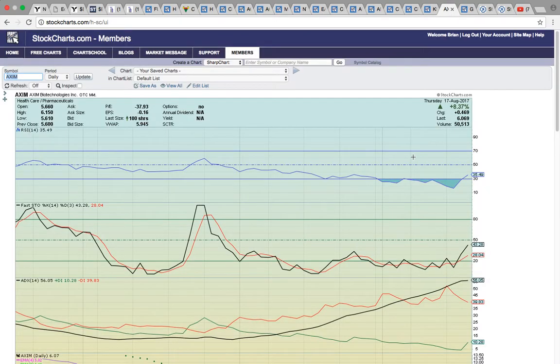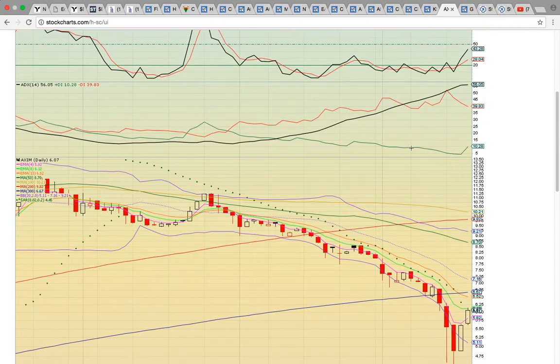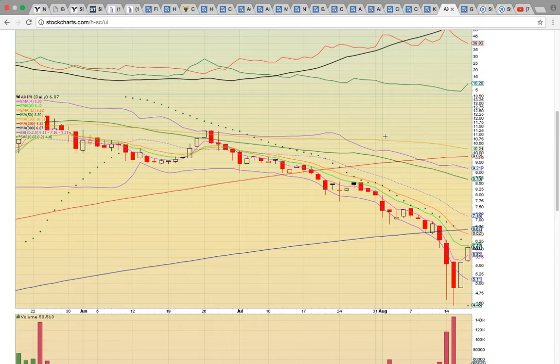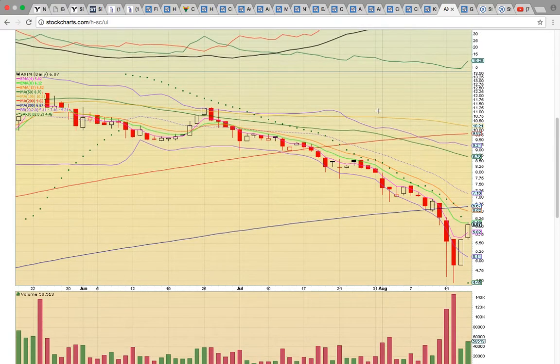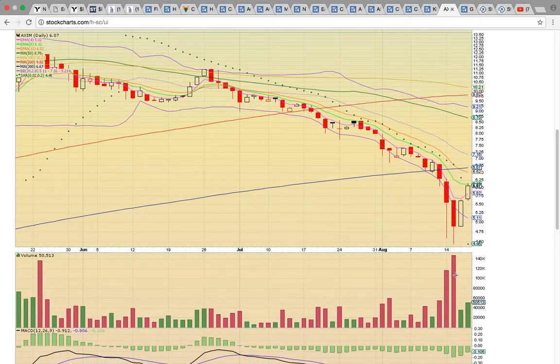Take a look at AXIM. This is a stock that had a really big run. It was all the way up at pretty lofty levels, and then it's pulled way back. It caught my eye with the big volume spike on the 15th and the 13th. Notice the long lower wicks on the candles. So that signals loading at the bottom, and now it's bouncing, and it closed above EMA 4.